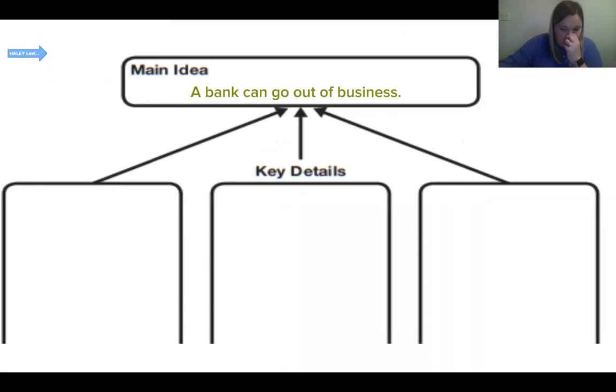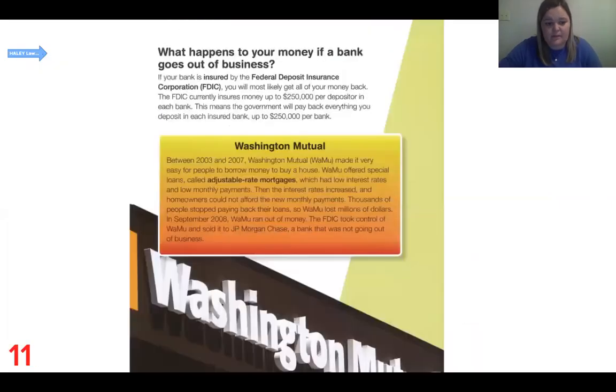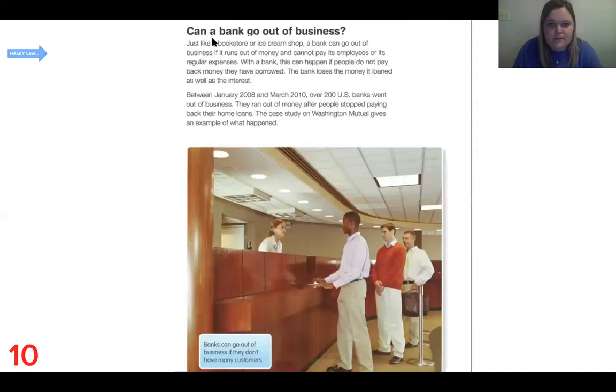Next, we're going to talk about what are some ways that a bank can go out of business. It says just like a bookstore and ice cream shop, a bank can go out of business if it runs out of money and cannot pay its employees or its regular expenses. So that is the first thing I'm going to write down, this first little part right here. I'm going to say a bank goes out of business if it runs out of money and can't pay its employees.